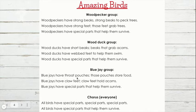Blue jays have throat pouches, those pouches store food. Blue jays have claw feet hold acorns. Blue jays have special parts that help them survive. All birds have special parts, special parts, special parts. All birds have special parts that help them survive.